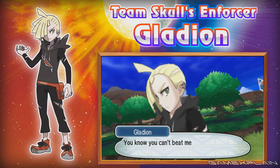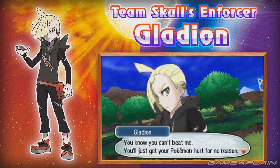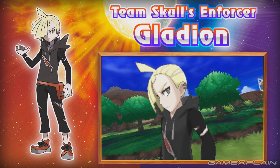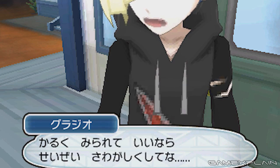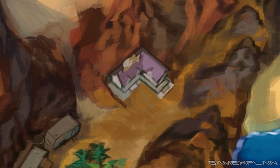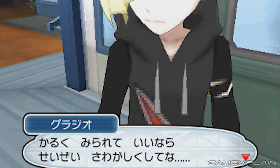Gladion is fascinating though, in that another scene shows him displaying a kind of concern for the player's Pokémon, stating that they'll just get hurt for no reason. He believes in his strength that much. Another curious line is when he talks about something being noisy. This seems to be on Ula Ula Island near the Slacking Motel. But who's being noisy? Could this be a sign that he's getting fed up with Team Skull as his attention is drawn toward the trainer?